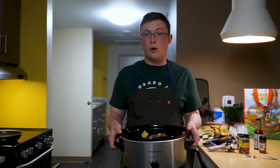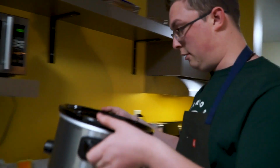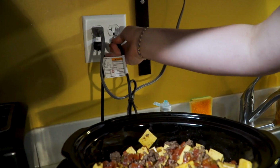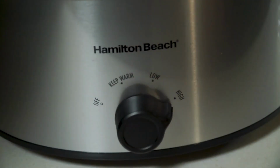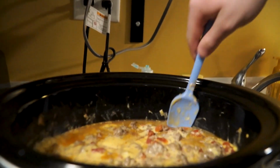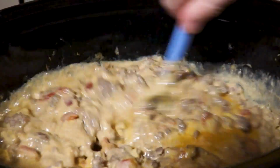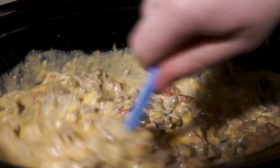Now that we've got this all mixed together and incorporated well, we're going to bring it over to the outlet, plug it in, cover it, and turn it to high. You're going to have it in there for 1 hour, checking and stirring it every 20 minutes. Once the time's up, you're going to unplug it and take it to wherever you're going to have the party.